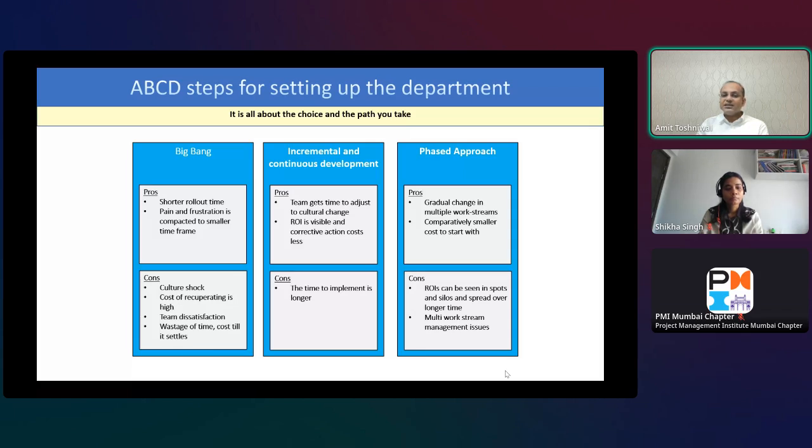Now, the advantage is when you start speaking ROI, you are aligned with the CFO. You are aligned with the CEO. When you are aligned with the senior-most two leaders who sign your check, your salary, trust me, you see more clearly what the organization wishes. The time to implement may be longer here because it takes quarter-on-quarter implementation, then learnings, incorporation.